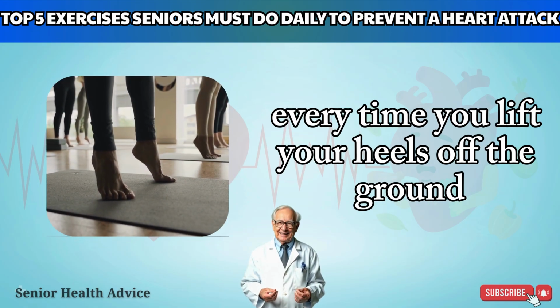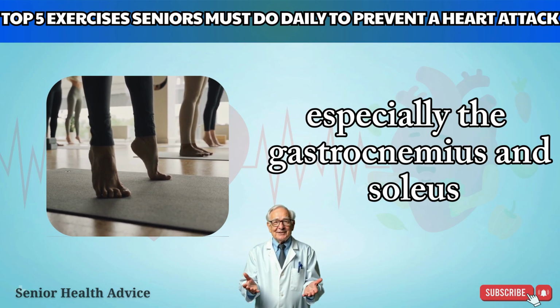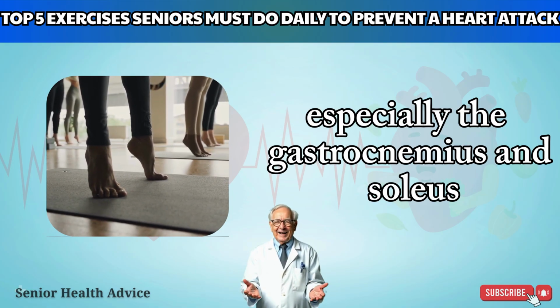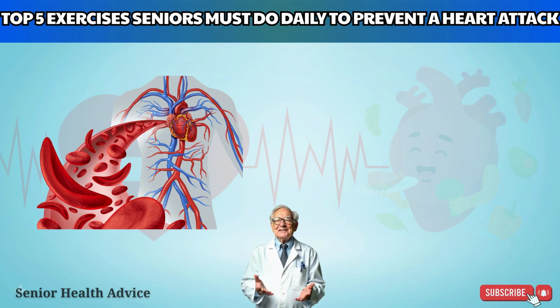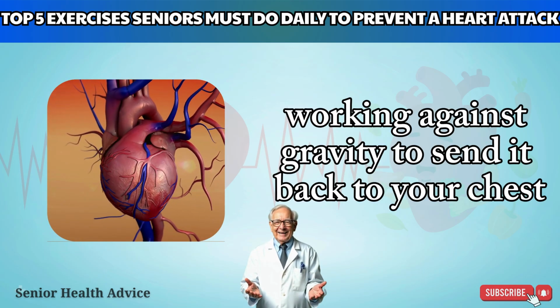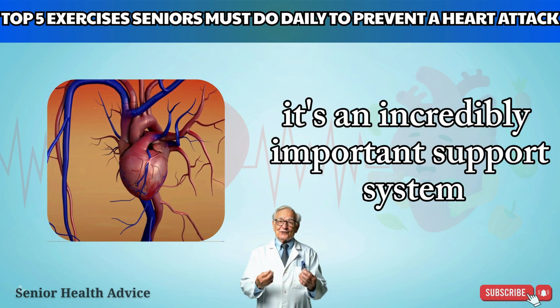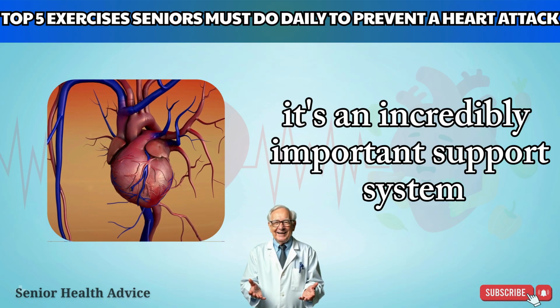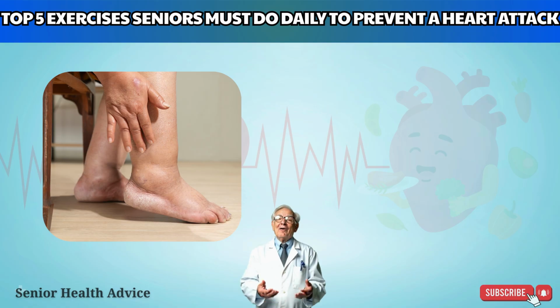Every time you lift your heels off the ground, the calf muscles, especially the gastrocnemius and soleus, contract and press firmly against the deep veins in your legs. This action pushes blood upward, working against gravity to send it back to your chest. It's an incredibly important support system that helps take a huge load off your actual heart.